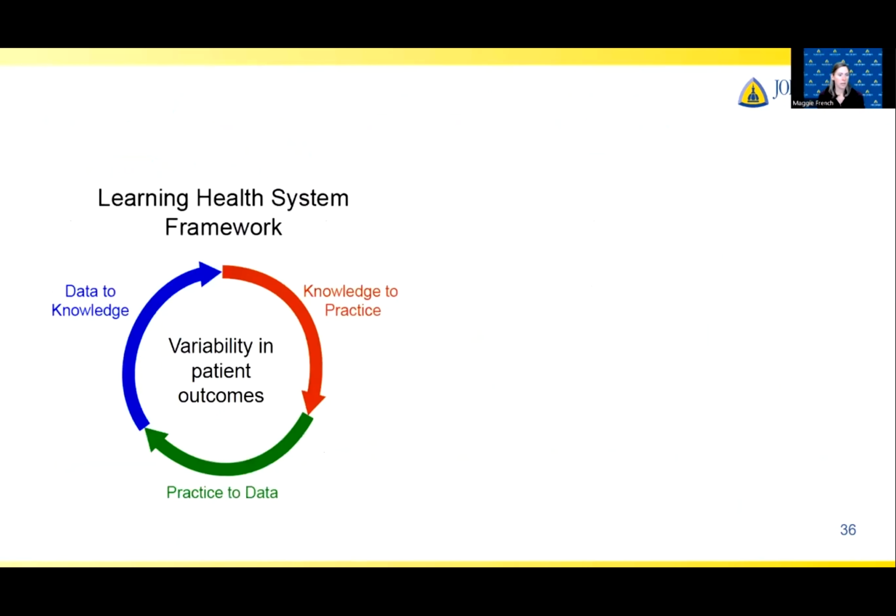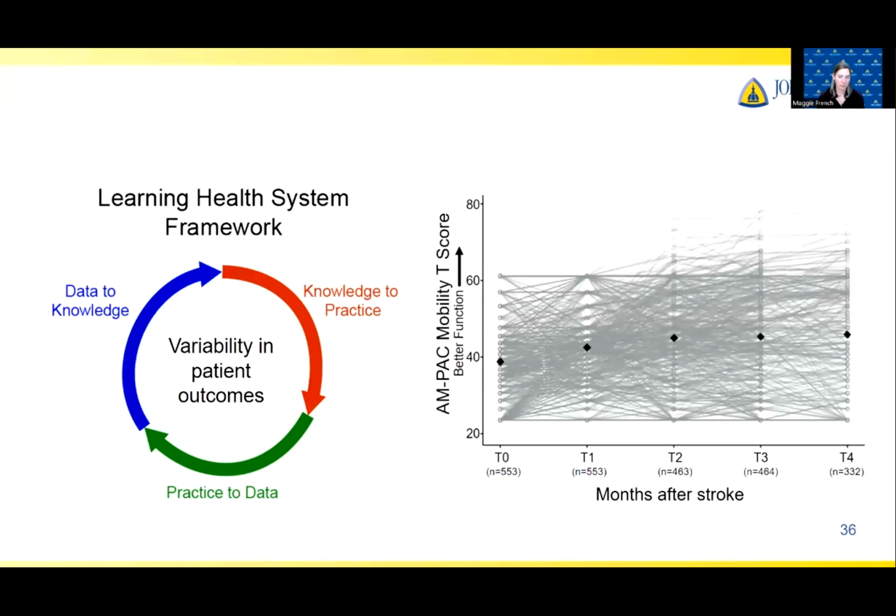So in conclusion, learning health systems are a really useful way for us to move towards precision neurorehabilitation. And when we think about examining recovery trajectories, there is a ton of variability, and we really need to be thoughtful about what types of statistical techniques we use, as well as what factors we explore for their predictive ability, and focusing on predictability rather than just associations.